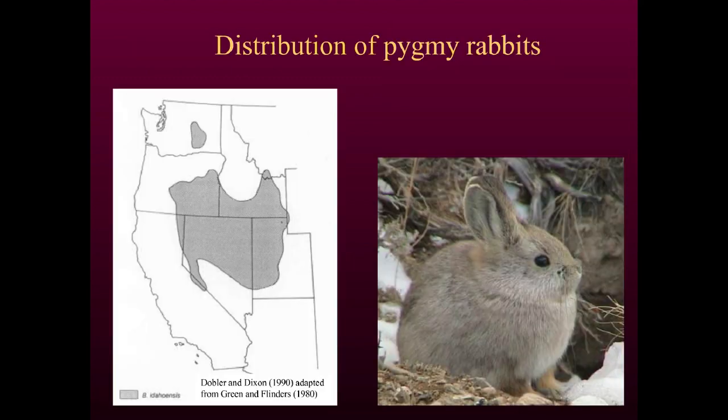The distribution of pygmy rabbits is fairly broad. This map is repeated over and over again, and you think that they were everywhere, but it's really fairly patchy within this range that's coincident with the Great Basin. This disjunct population up there in Washington is the Columbia Basin population that is no longer extant in the wild. It exists only in captivity.